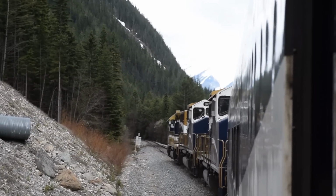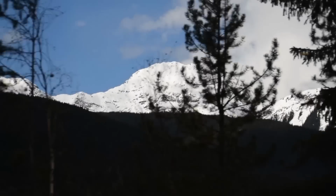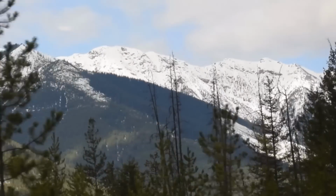So we are 17 cars long today. We have 3 locomotives to help with the maximum gradient that we travel along. We are traveling on Canadian Pacific Railway throughout our journey today, and tomorrow we'll be traveling along Canadian National Rail, as well as a bit of Canadian Pacific right before we get into the city of Vancouver.